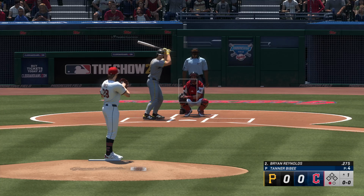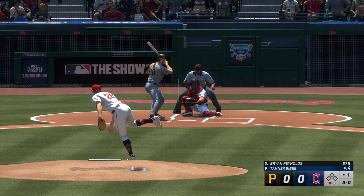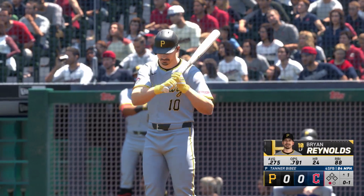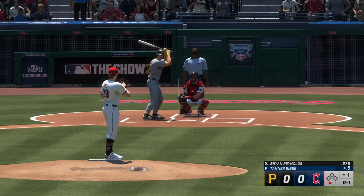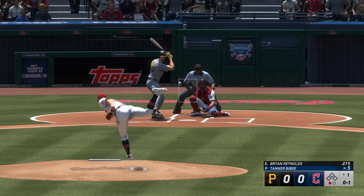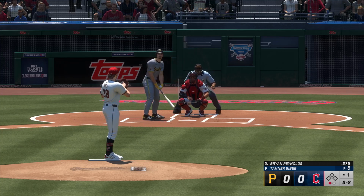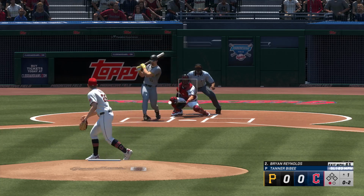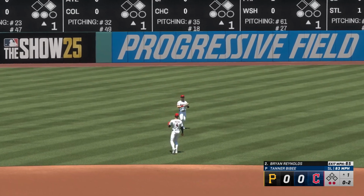Brian Reynolds here. Bybee, a 6'2 righty. He features a four-seam fastball, a cutter, a changeup, a slider, and he occasionally uses a curve. Got the bat going too soon. It's strike two. And he really sells the changeup with that arm action. Swing and a ball hit out towards left center field, and there's two down.